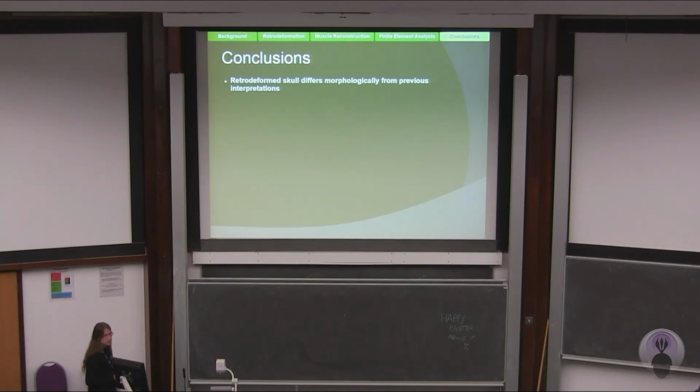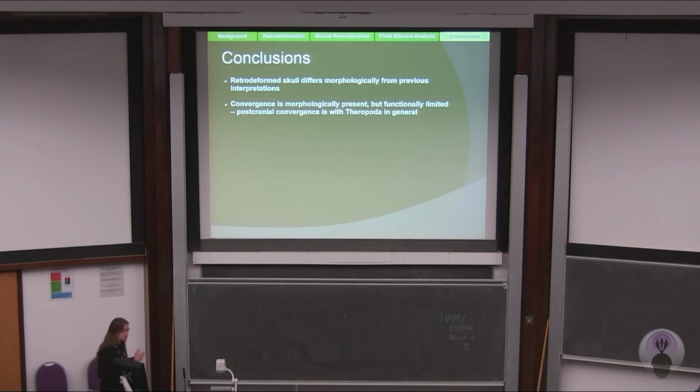So the retrodeformed skull differs from the previous description, but realistically that's kind of expected because originally you don't really know what a broken skull looks like until you put it together. Next, the convergence is present, but probably not functionally present. So all of the convergences postcranially are in fact convergences with Theropoda in general. So there are no actual convergences specific to just ornithomimosaurs. The convergences in the skull, they are there, but it seems that the skull doesn't really mimic ornithomimosaurs in function.